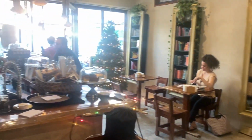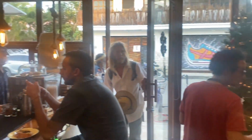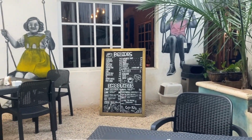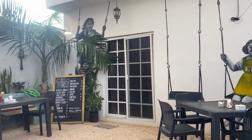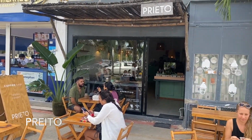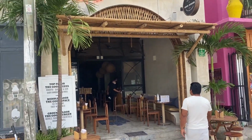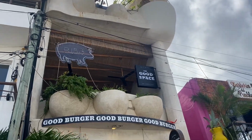In downtown Tulum, there's Cara Feliz, a small bookstore and coffee shop. And then for delicious smoothies or acai bowls, check out Preto. It's also next to the Good Building, which has the Good Burger, the Good Pizza, and the Good Space Co-working all in one spot.